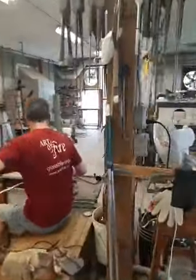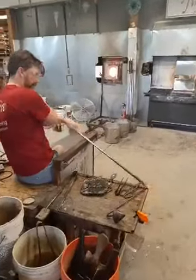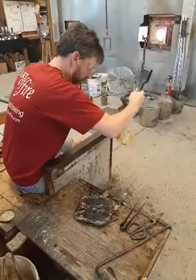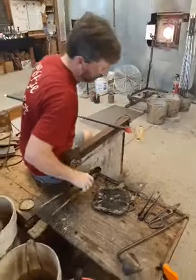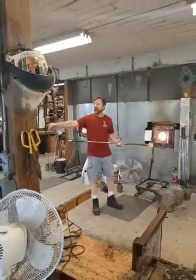We'll come down here and get a shot of Todd working and shaping his cup. Almost all the pieces we make can be started as a sphere or near sphere, squashed sphere, with a jack line in it.